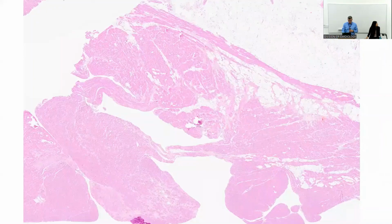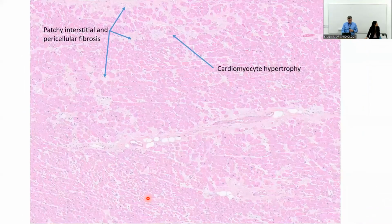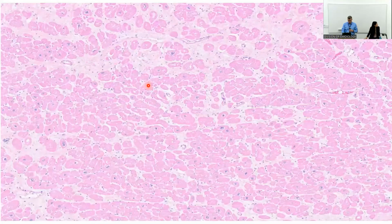And we look at higher magnification. Here are these channels, really abnormal morphologic appearance for a left ventricle. This should just be solid muscle. So this is a very unusual finding. But then if we look in here too, we see some of this lighter pink material in amongst the red cardiomyocytes. And so at higher magnification, we see this patchy interstitial and perimyocellular fibrosis, and then there's also some cardiomyocyte hypertrophy that we'll look at higher power.